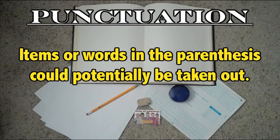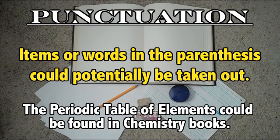Now, there's something I have to mention about parentheses that you need to know. Items or words in the parentheses could potentially be taken out. The sentence would still be correct without all those other words. So the example could say, the periodic table of elements can be found in chemistry textbooks. See? It's still a correct sentence, just no parentheses.